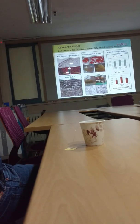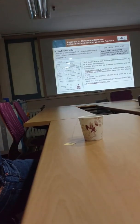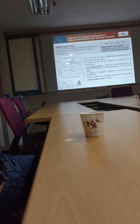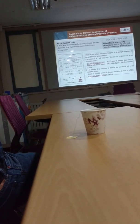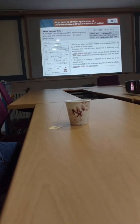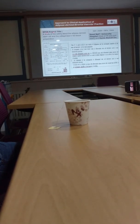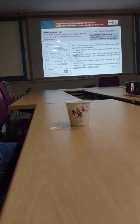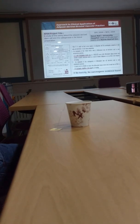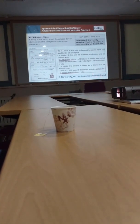the Korea Polar Research Institute. In Korea, the KFDA approved the stroma-based preparation, the use of stroma-based preparation SVF in hospitals. This KFDA project title is the study for safety about adipose-derived stem cell and collagenase in fat tissue preparation. And the result is no toxicity, no carcinogenic evidence found.